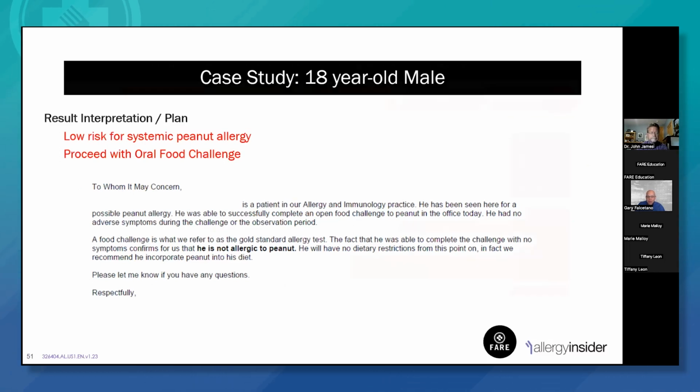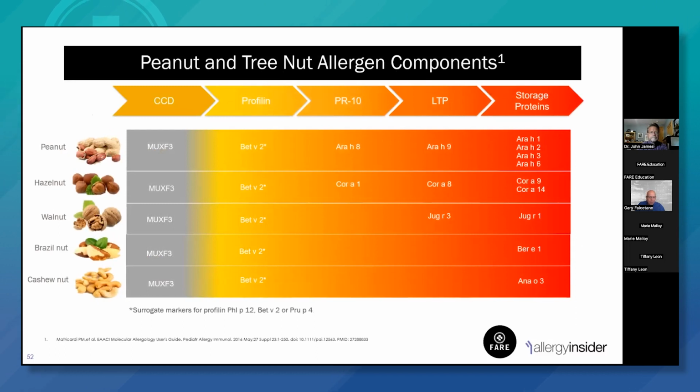So this is how components can help us be more confident in who to test and who to food challenge, and give us a better idea of what those results are going to be. There are additional components for tree nuts, not depicted here. There are additional components for wheat and sesame. We mentioned sesame being an emerging allergen.